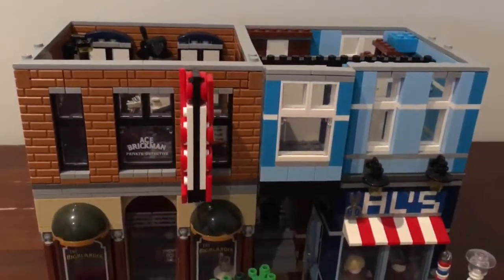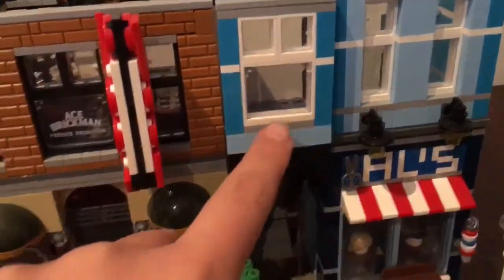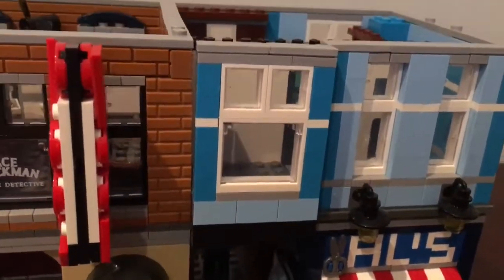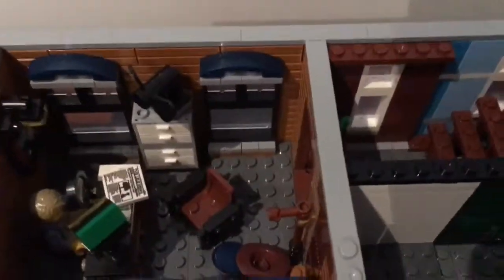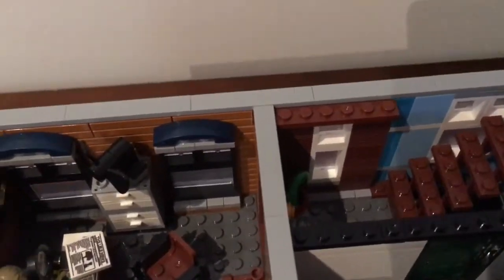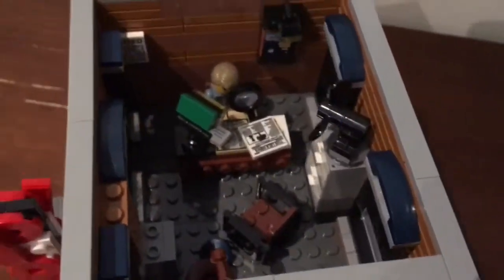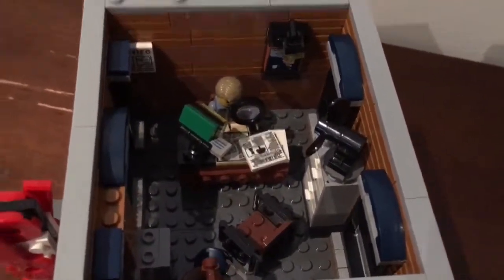Okay, let's have a look at the second level. All right, now this window here, this is actually supposed to be a balcony. Let's have a look at the detective's office first. Now, his office is really, really big. I'm quite surprised that his office is actually bigger than the barbershop. To me, that does not make sense.